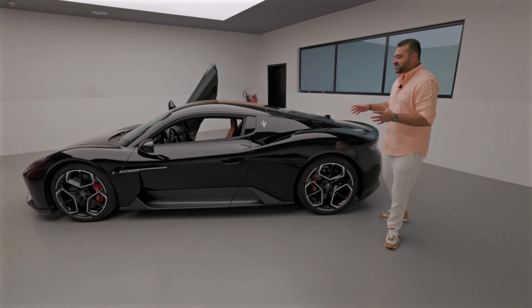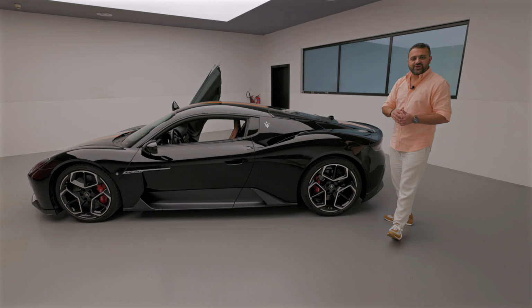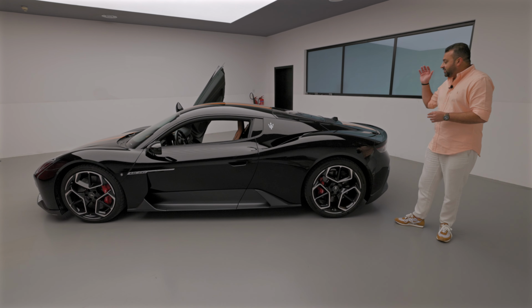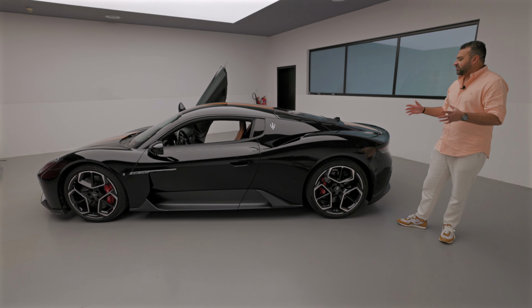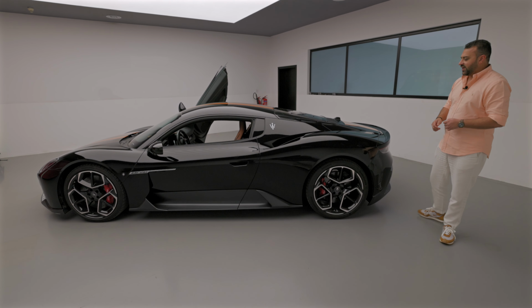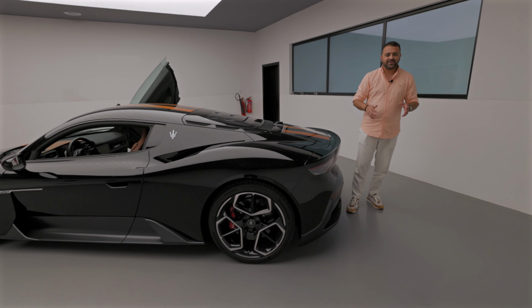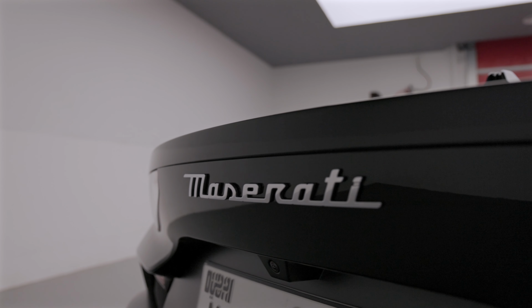That means the car stays elegant for a longer time, at the same time giving enough aerodynamic performance to match the performance of this car. There is no rear wing, there is no giant spoiler or aggressive looks. It is all designed to make sure this is forever elegant. True Italian styling, which personally I love.